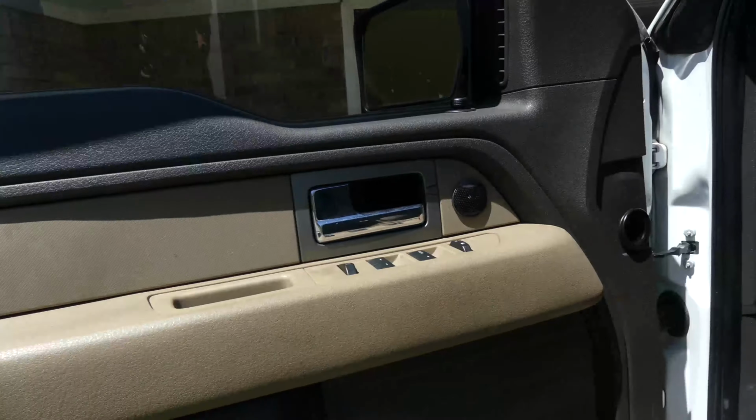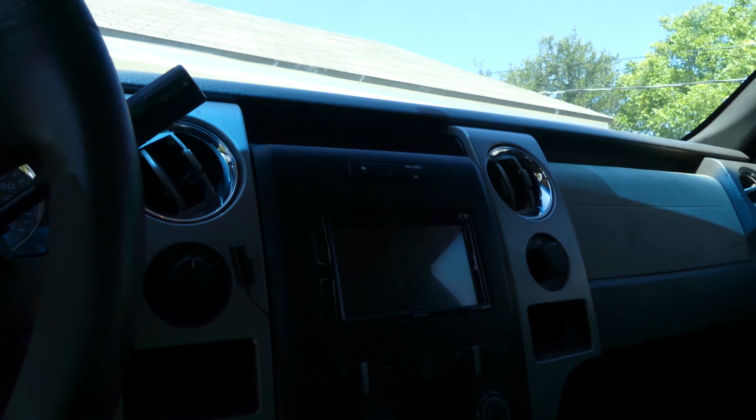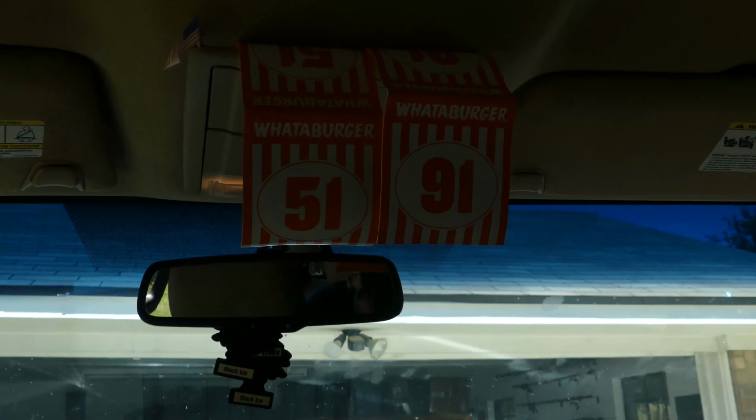It has almost 220,000 miles on it. It's an XLT, the interior's tan and brown, I guess you'd call that. New stereo, all new speakers, a 1,000 watt amp which runs everything, and we got a Probox in here too, a 10-inch. The box is actually for a Chevy, but it kind of fits in here.